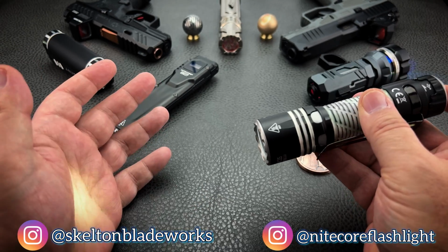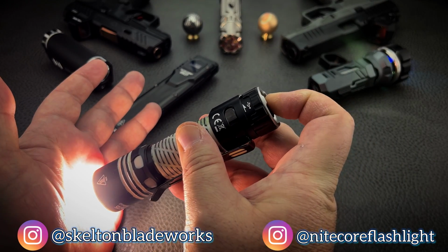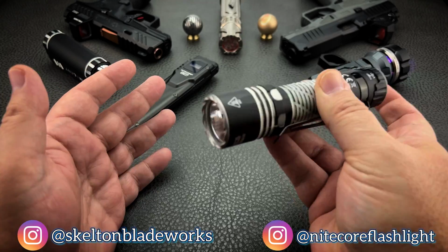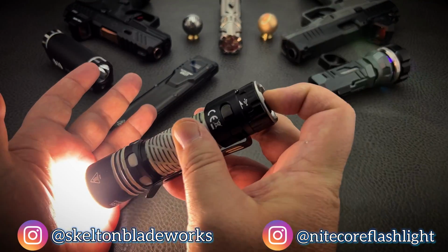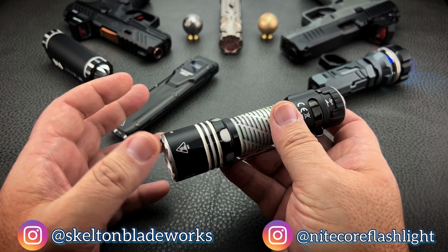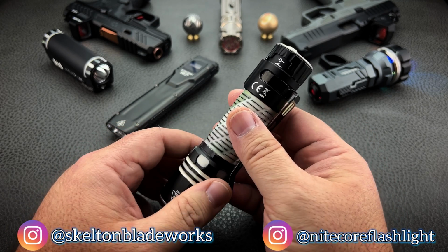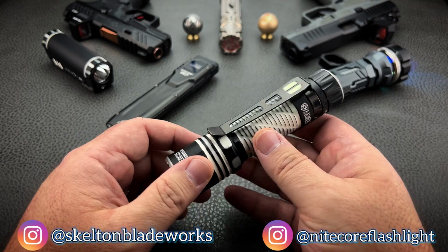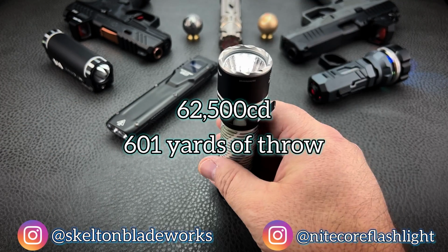And there is a proximity sensor. Yeah, it was cutting out as I was moving away because it was immediately very, very hot. So what it does is it will drop down to a safer level, so it's not producing that much heat, so that you're not likely to burn up something as easily. As mentioned before, it's got 62,500 candela with 601.